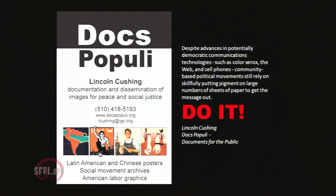So this is me. This is what I do. And so I'm really interested in various forms of printed propaganda, how they happen, how they get used, how they get recycled, and how they end up in archives like the special collections here at San Francisco Public Library so that they can be interpreted and reused again in whole new generations of propaganda for making this world a better place.